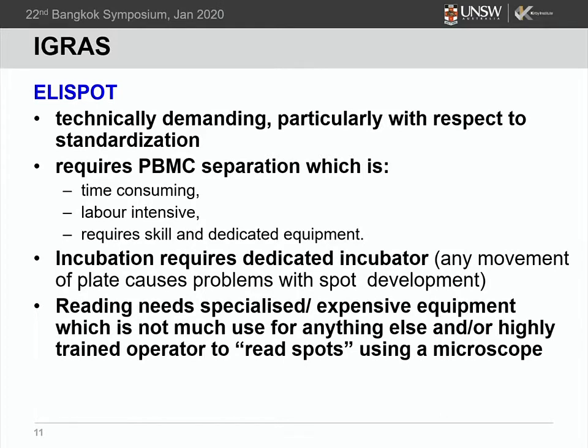And so you need skilled staff to do this, and you need staff that pay attention to what they're doing. You can stuff up PBMC separation very, very easily. I know I've done it on many occasions. And then because you've got to detect the spots and the cells are sitting on a plate on a nitrocellulose membrane, you need a dedicated incubator for this, because if people are opening and closing the door, the cells get jostled around on that nitrocellulose and the spots will be blurry and you won't know whether the spot is a real spot or an artifact.